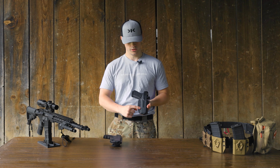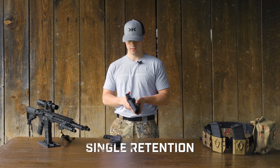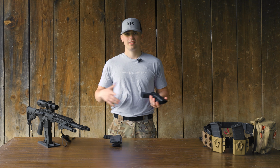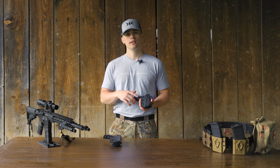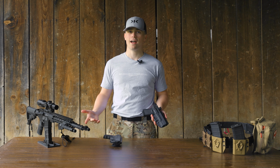Single retention, so retention screw right here, you tighten it down, loosen it up however you feel you need to use it. I mean, it's really user preference at that point. And that's pretty much all the specs of the holster. They're a very, I guess, common holster, and they don't really have a lot of features, but it's also a paddle holster, so you can't really have a lot of features.